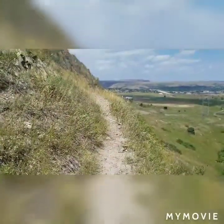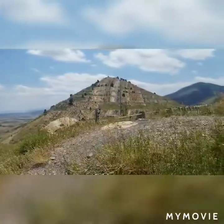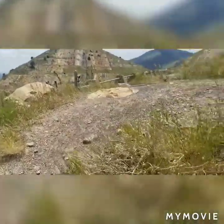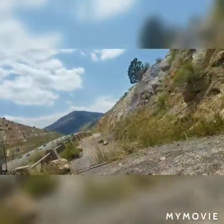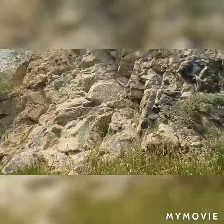So that's the trail that I was just on. I just came over here to get some air. So, learning a lot about this mountain. It's pretty cool. This is very prehistoric. I saw it as a geological point of interest, so said the sign on the side of the road.